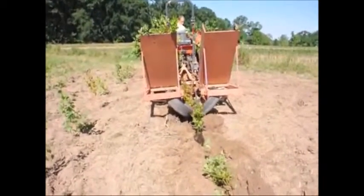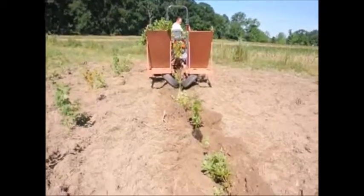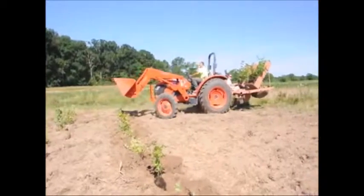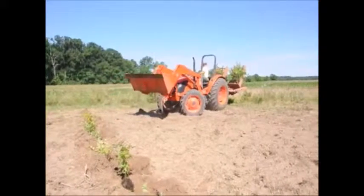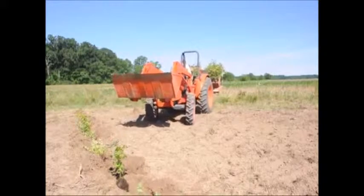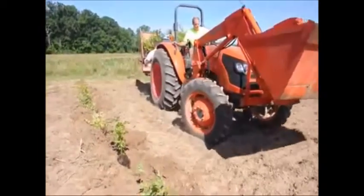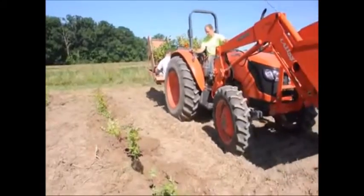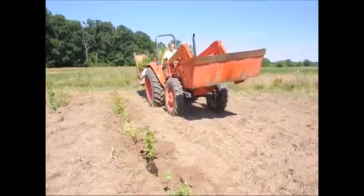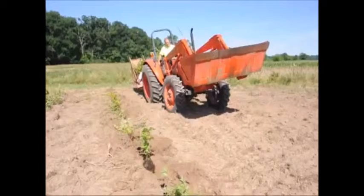Now they're going to have to go back and reset some of these that aren't in correctly. The end of the row is always difficult to do. It's a very small field. It's rough planting here. There's a lot of roots, a lot of obstructions.